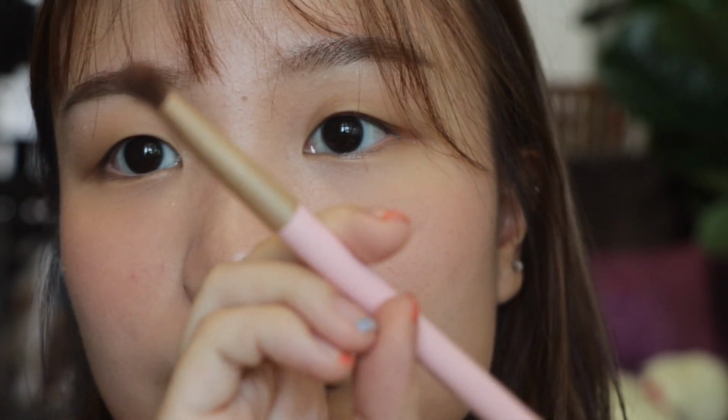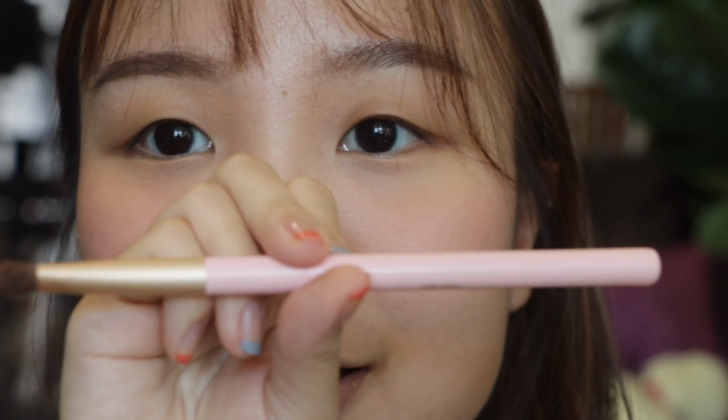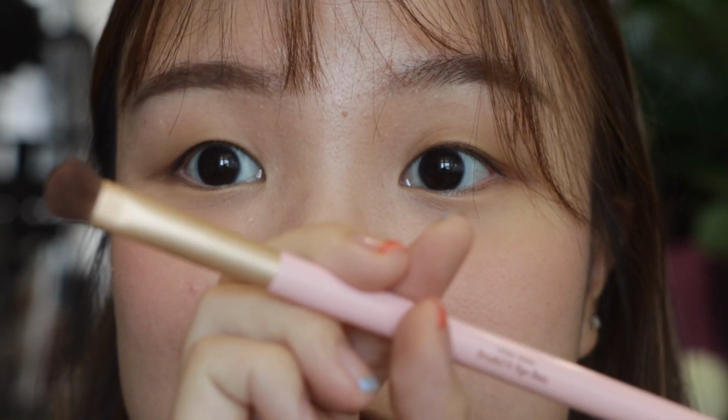So I'm using the Etude House eye base brush. This is the old edition, as you can see. I actually just ordered new brushes yesterday because I've been using this since Sec 1. When I first bought makeup for my choir school performance, I got this brush and I've been using it since then. So I upgraded my brushes yesterday.